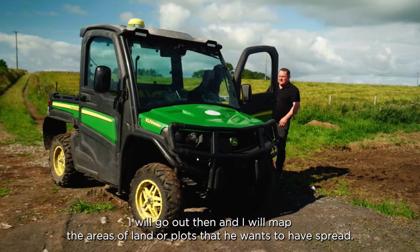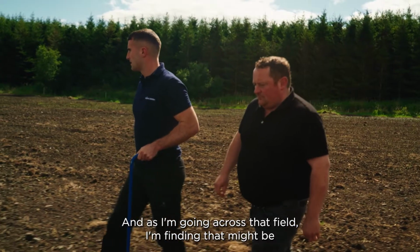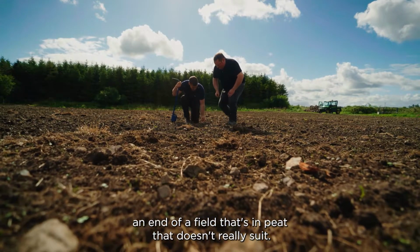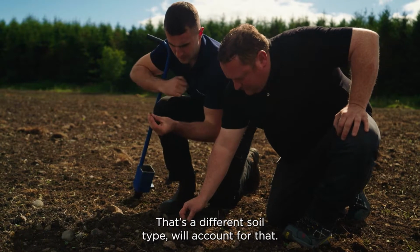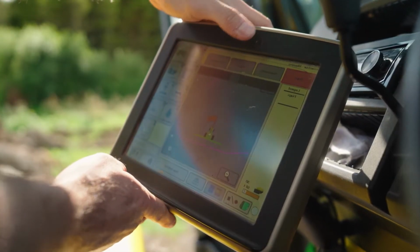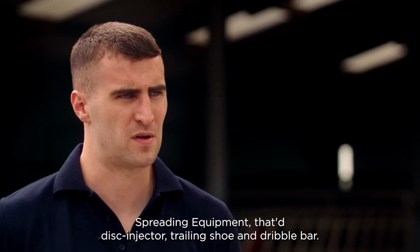I will go out then and map the areas of land or plots that he wants to have spread. And as I'm going across that field, I might find an end of the field that's in peat, that doesn't really suit, that's a different soil type. We'll account for that. We might have to avoid that. We create a nutrient management plan, regardless, whatever it is.